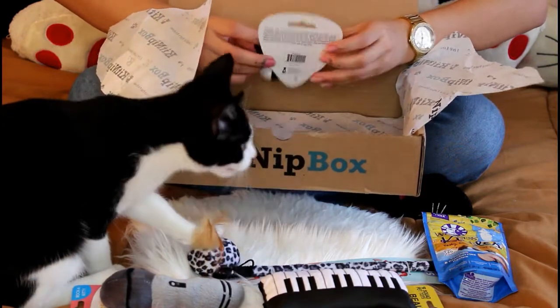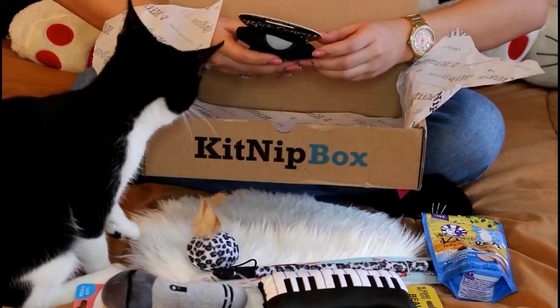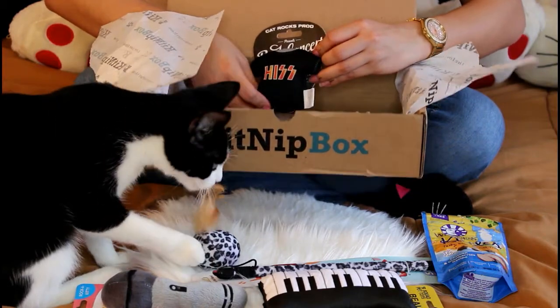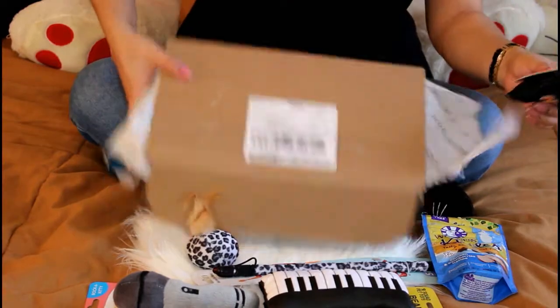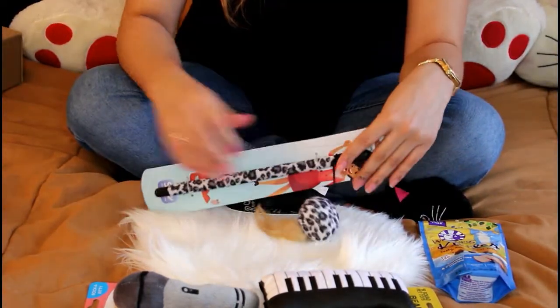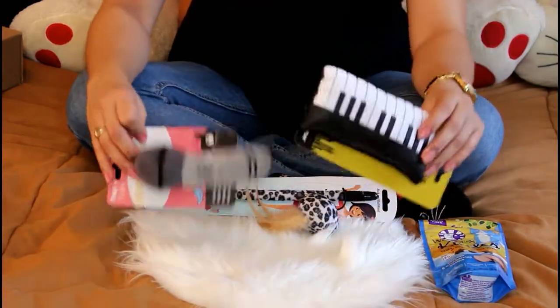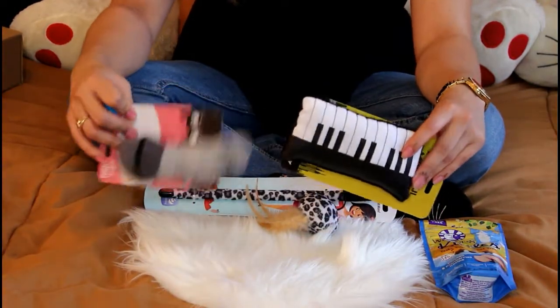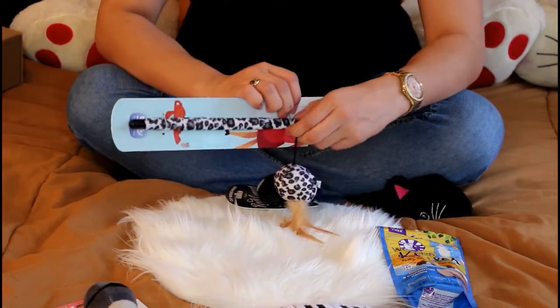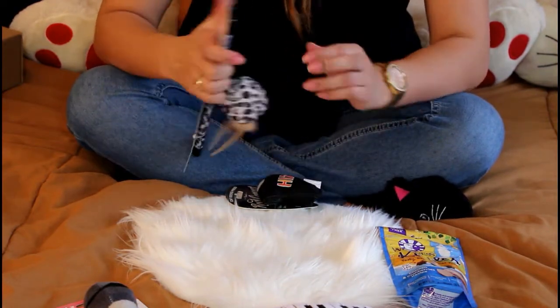And then, what is this? Look, it says hiss on it instead of kiss. I don't think she's gonna like this one. Now, I know that she's going to enjoy the heck out of this one. And I know she's gonna like these with the catnip in them. I'm just gonna try to record her playing and see if she does fall in love with any of these toys.